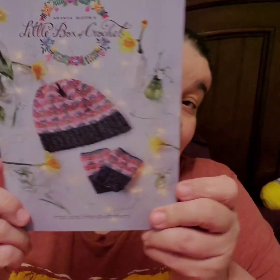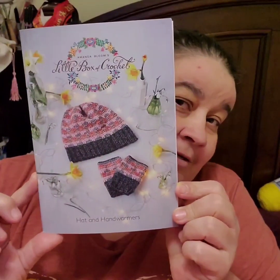Okay, so the first thing is the book, and we've got hats. It says a hat and hand warmers. And Amanda's letter to us.